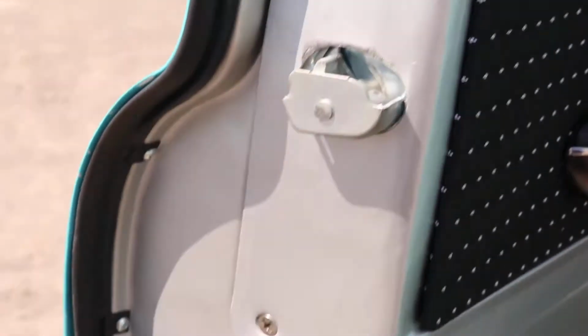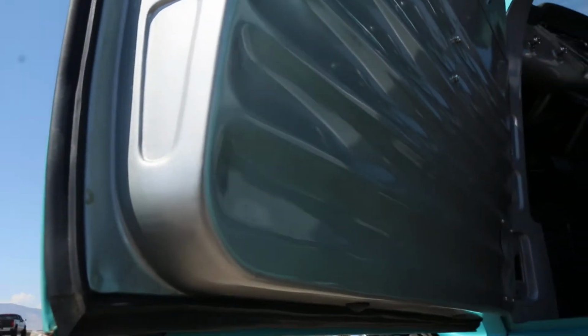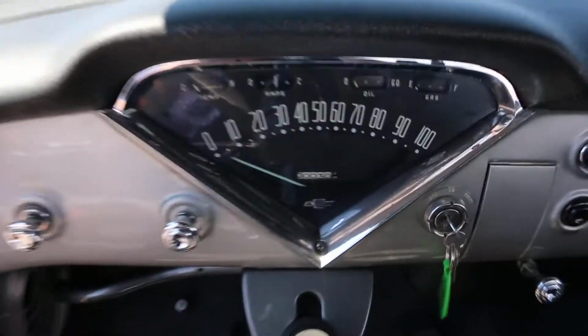Look at the strikers. The weather stripping, the correct screws and everything. Just fantastic. Showing 30 miles.